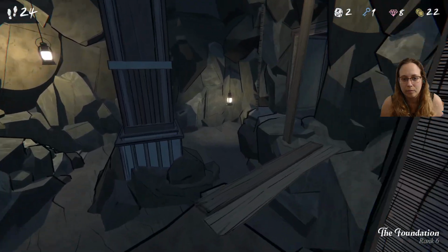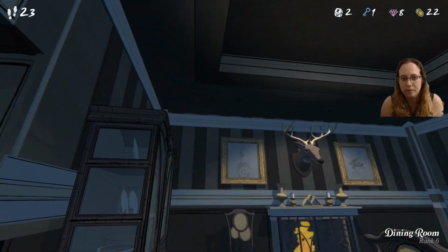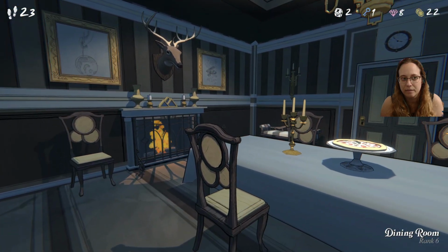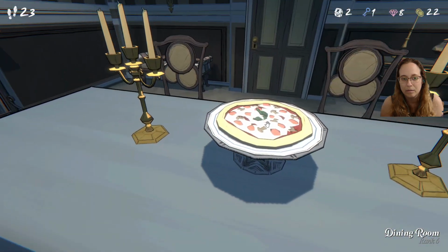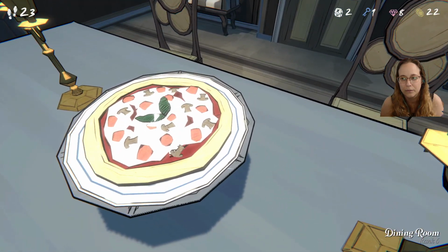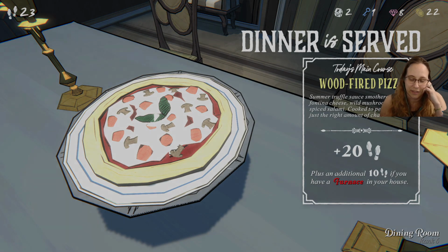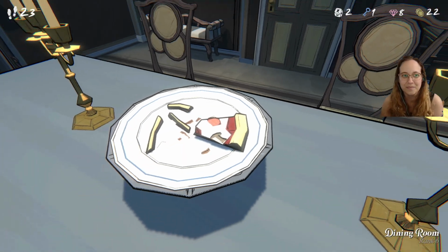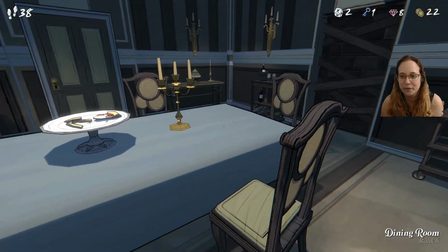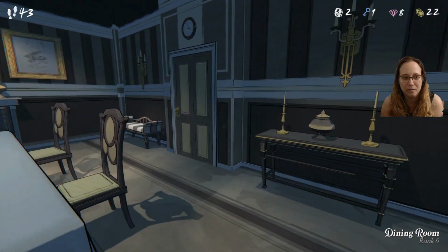Dining room. I don't think you have vents. I don't see vents. So I think I'm just kind of screwed as far as connecting to the foundation. Yeah, I'll just have dinner. I don't care. Yeah, we have more steps now. And all I can do is go across.